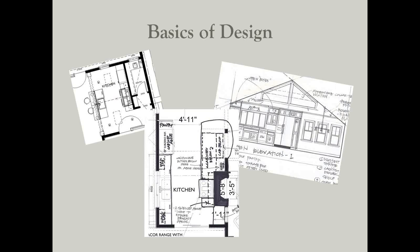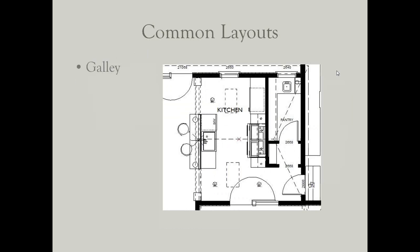So let's determine your functional needs. With the basics of design, there are some functions that you can accomplish with basics or more elaborate designs, but if you know what your functional needs are, then you can look at these kitchen layout basics and see which one works for you.